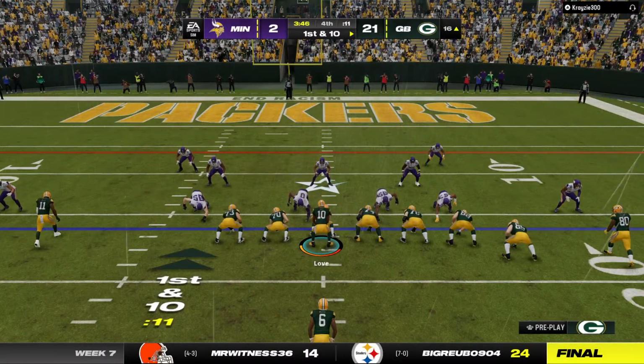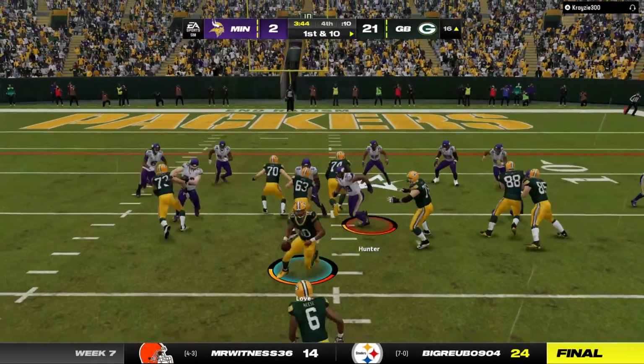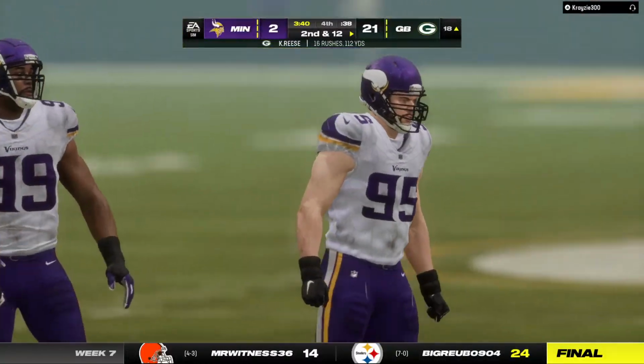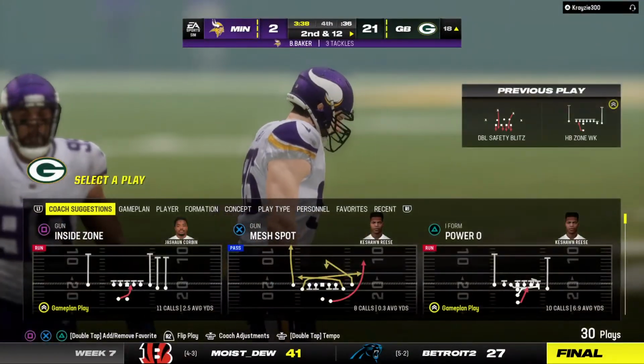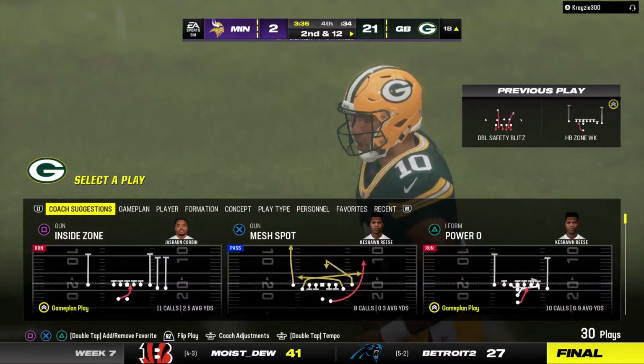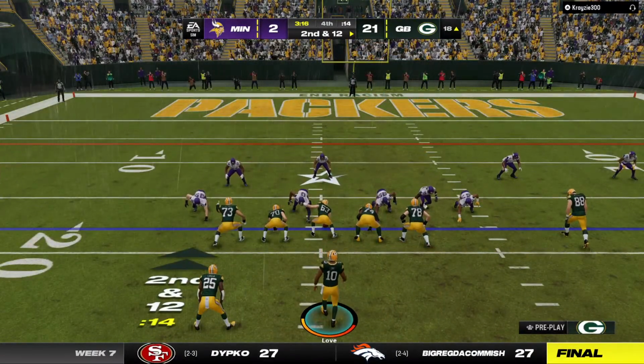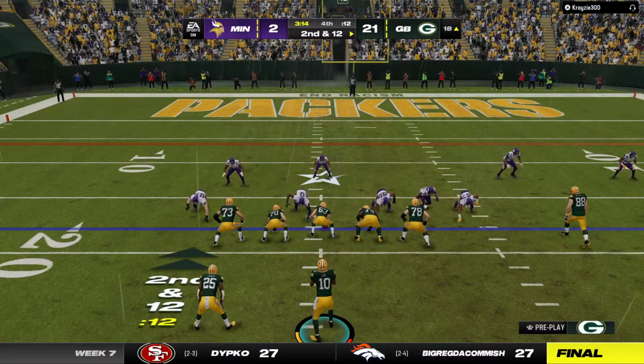Ready. Now a handoff up the middle. It's Reese, and maybe a measure of revenge there. He's had his way in this one, but this time they get him behind the line. 2 yards the loss, 2nd and 12. And 12 at the 18-yard line.